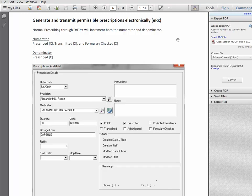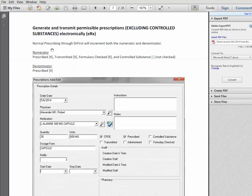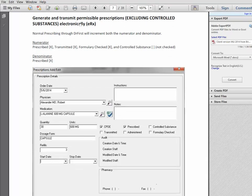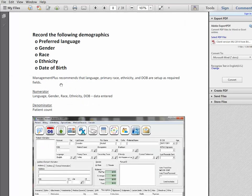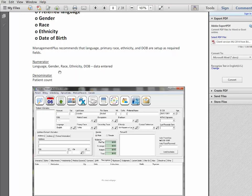Generate and transmit prescriptions for ePrescribe. This essentially is your data entry screen for your ePrescribe. So you can see the numerator here and the denominator. Another section on the ePrescribe, excluding controlled substances, and how you would document that information. Again, numerator and denominator. Demographics, all or none, as everybody knows on this. Language, gender, race, ethnicity, and date of birth, numerator and denominator.